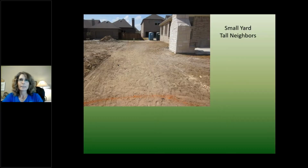All right, this is at a garden in Arlington, and it's a small backyard, but they knew a two-story house was going to be going in right here.